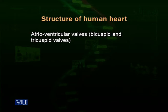All of these four chambers have lumens. Between the atria and the ventricles, there are valves which separate the atria from the ventricles. And we know that from the heart, one large vessel, one large artery, the aorta, is given away, and the other ones are the inferior vena cava and superior vena cava, which it is receiving from the body.